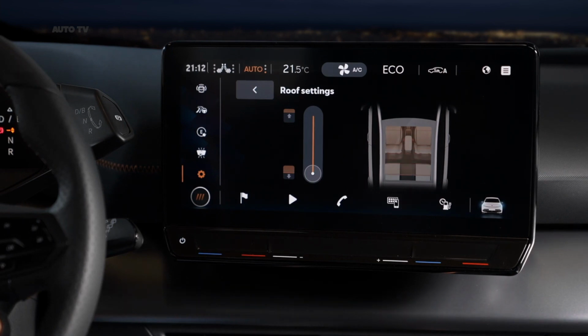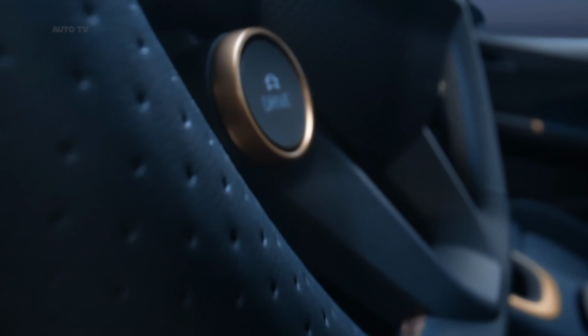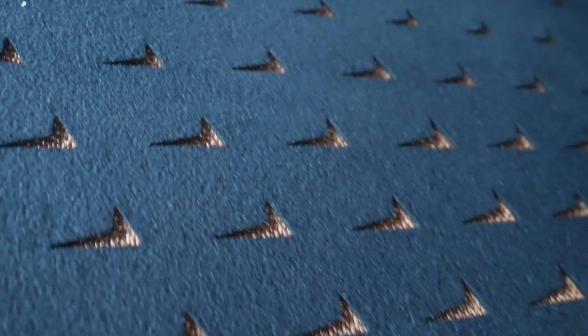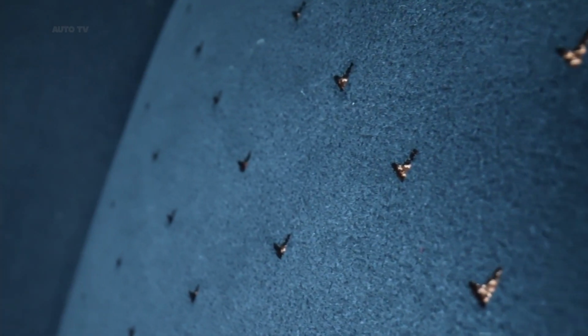As in the ID.3, you select gears using a rotary knob that's positioned on the side of the instrument binnacle, so there's more space on the center console to store your odds and ends. The Born's 385-liter boot matches the ID.3 exactly, and slightly beats that of the Leon family hatchback. A couple of holiday suitcases or the weekly shop won't pose a problem.